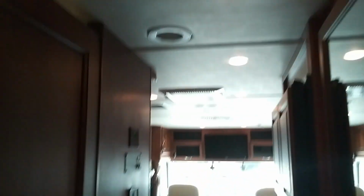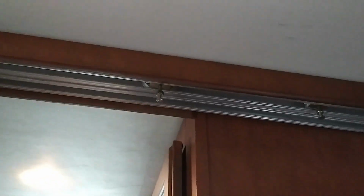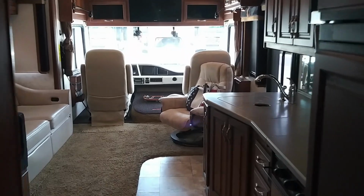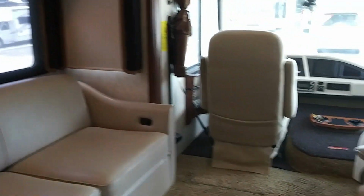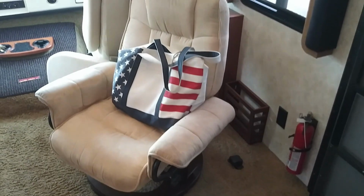Nope. Oh, it had a pocket door. No, there was no pocket door here. Well, because it's on the bed. Oh. Pocket door's on the bed. Okay, not pocket door, but the slide. Yeah. Come on, camera. Slide door. There we go. Slide door's on the bed. So for a shorter unit, this is not bad. Nice little Euro rocker right there.